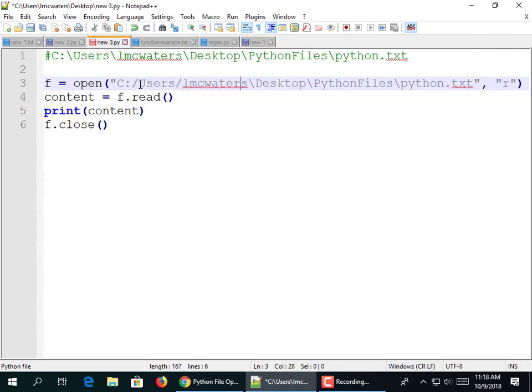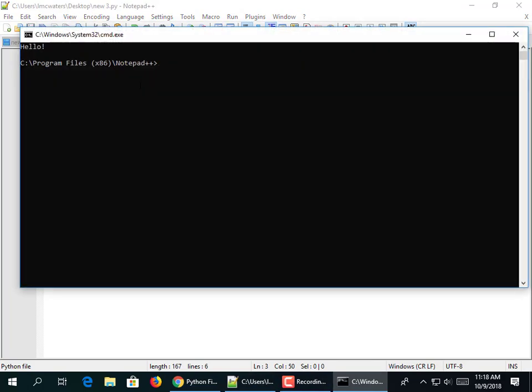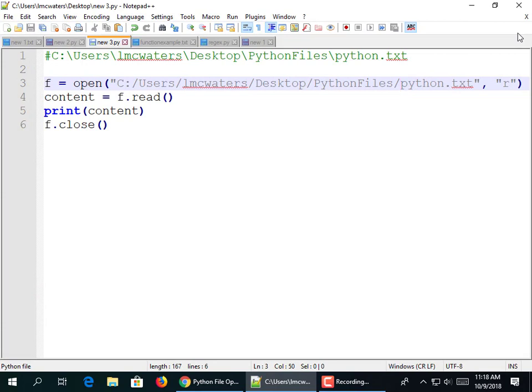Don't do this just yet. Let me try it real quick. I vaguely remember this, because backslash is an escape character. There it is. So you've got to use forward slash. My bad. So change all the backslashes in the directory to forward slashes.